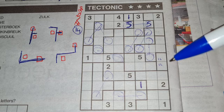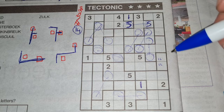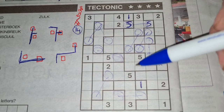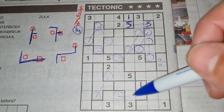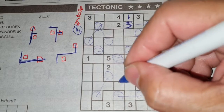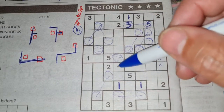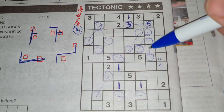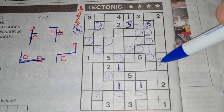Then the following stage is start filling the numbers. Yes. So here we have a 1. So those 3 boxes surround the 1 cannot be a 1. So 1 box left for the 1 should be here. These 2 boxes cannot be a 1. So 1 box left for the 1 should be there. These 2 boxes cannot be a 1. And that box cannot be a 1.